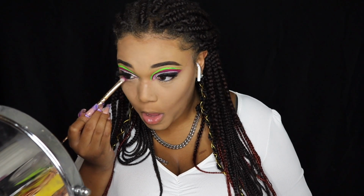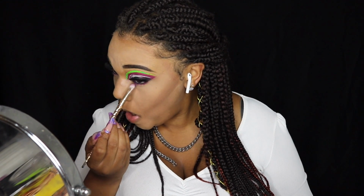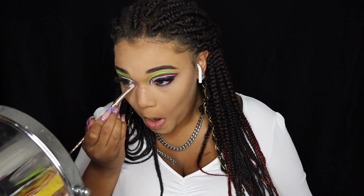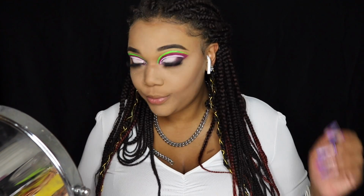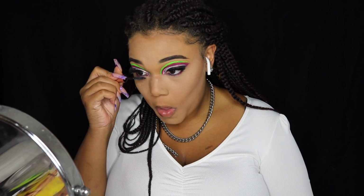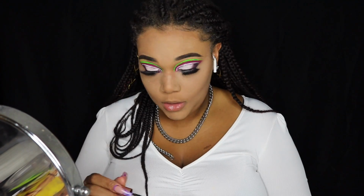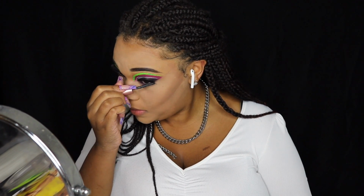I bounced back and forth between the dark purple, the light purple, and the hot pink to kind of create like an ombre effect underneath my eye. That wasn't really translating, but it made sense while I was doing it. So after that, we just went in with some mascara. I used the Benefit Roller Lash Mascara. It's definitely one of my favorites for my bottom lashes because I have none and they make them exist.